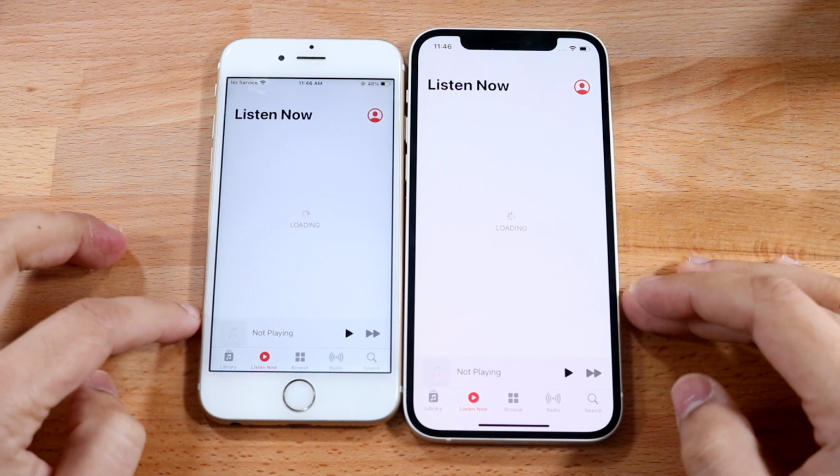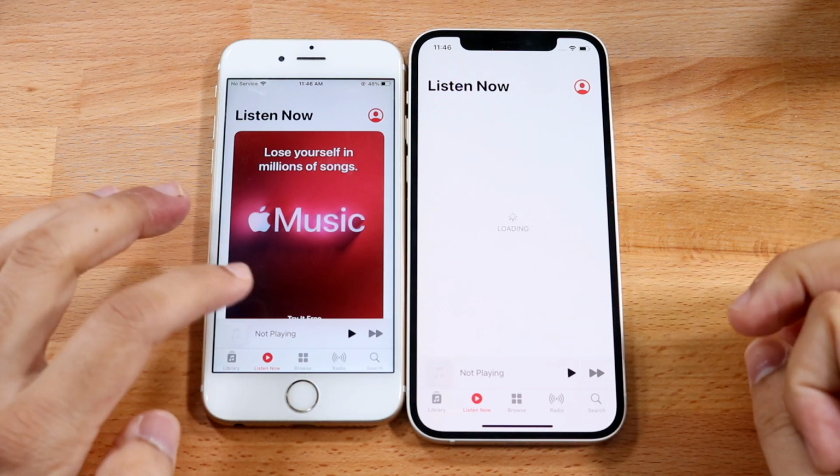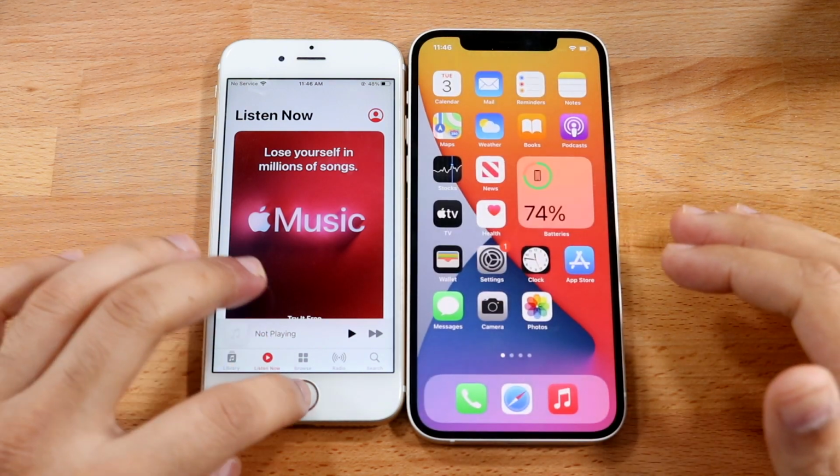Well, maybe the iPhone 12 will actually be faster here. And nope, I guess the 6S may have been a little bit faster to open this one up. I don't know why it's taking so long to load up on the iPhone 12.